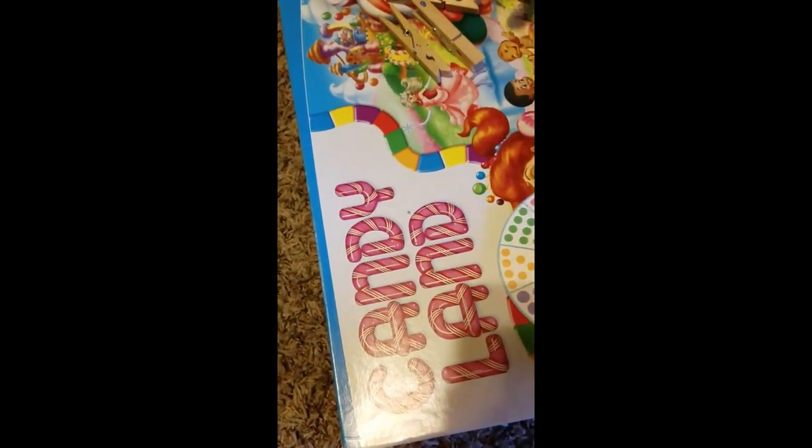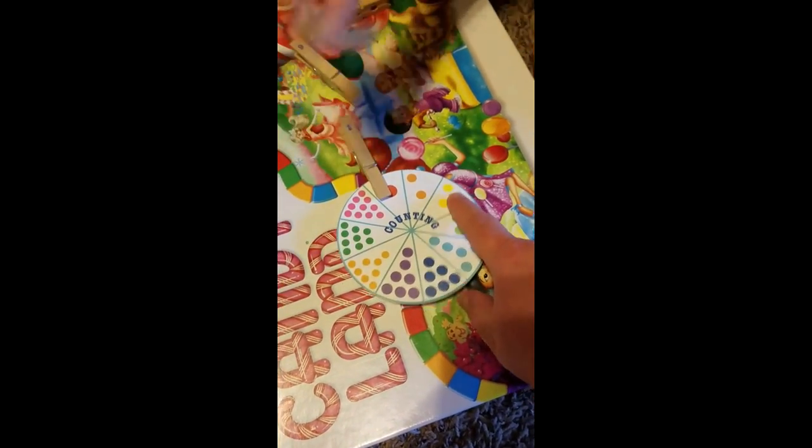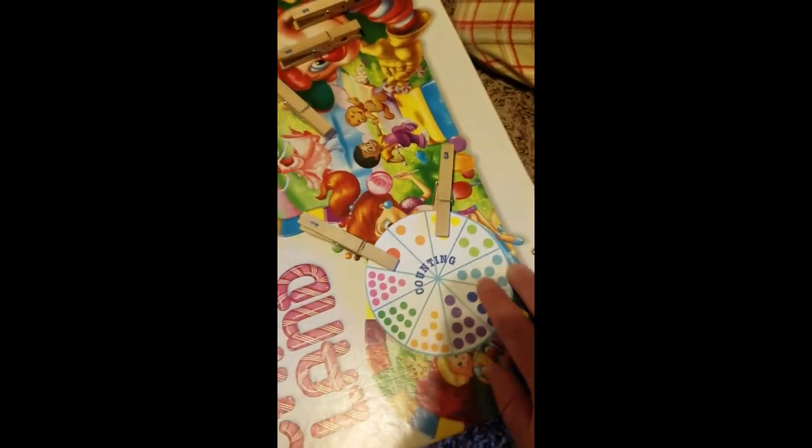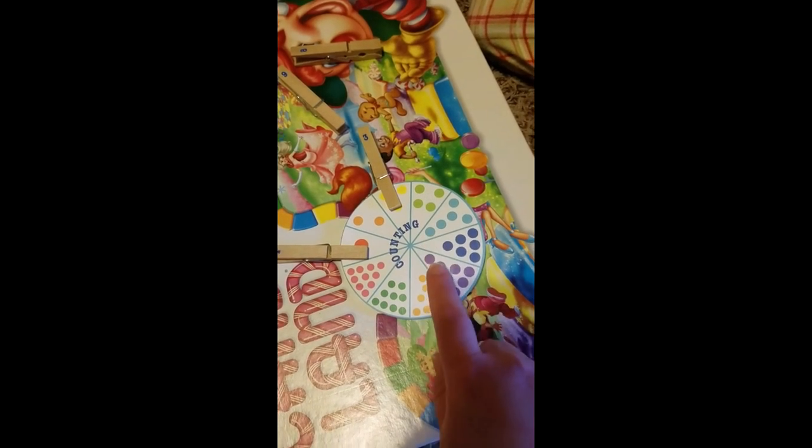Let me see. So you got 1. How about this one? How many is on that one? 3. Can you find the one with 3? I found it. Did you find it? Mm-hmm. How about this one? Can you find that one? Count them.